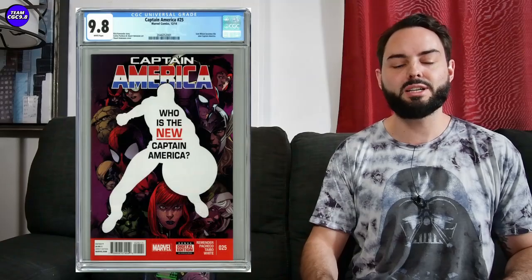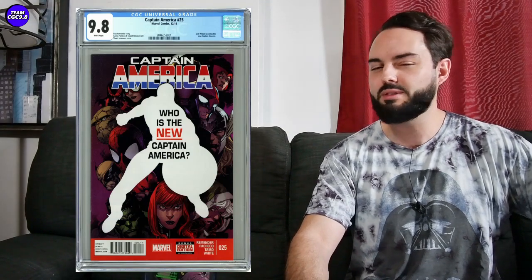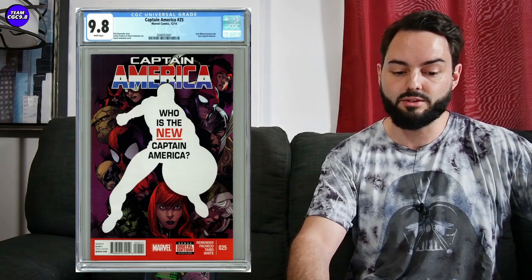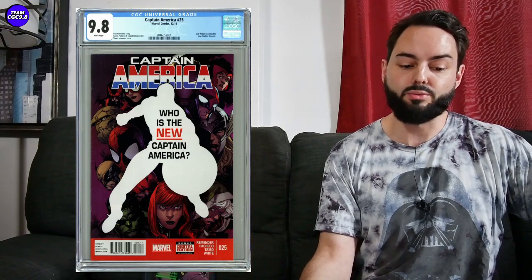Next one, Captain America 25 in an auction selling for $255. So he documented one where I saw it was in Canada, a bit of a stealthy auction, but it sold for $150 US dollars. A week or two later, one selling in this auction for $255. I'd say that's the range on this book now.